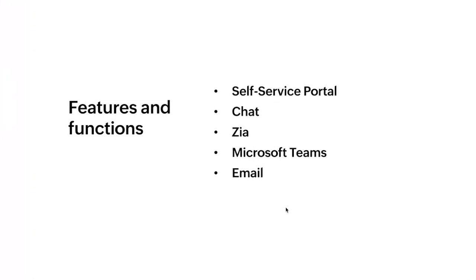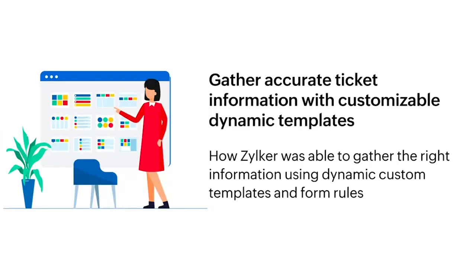Next up, we will see how you can enable your IT team to gather the right kind of details. At the beginning of today's session, we saw that Zilker missed out on a lot of critical details because they did not have custom dynamic templates, they did not use field and form rules, and so on. Now, let us see how Zilker's IT team was able to gather the right kinds of details from their end users by using the functionalities available in ServiceDesk Plus. So for now, let us go to the technician view and see how all of this looks.